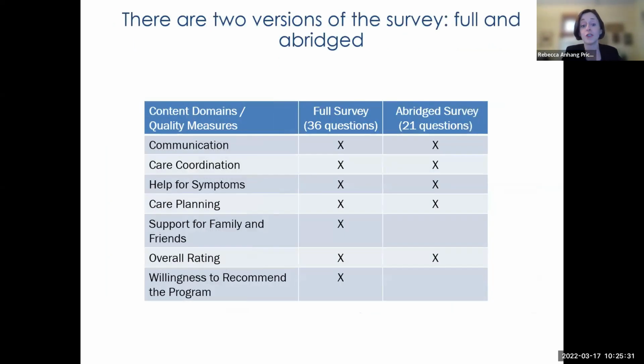So as I mentioned, there are two versions of the survey for home-based programs. There's a full version that contains 36 questions, and an abridged version that contains 21. And for reference, the full version takes about 10 minutes to complete, and the abridged version about 5 minutes. We really try to keep the language as clear and simple as possible, which helps people to complete the survey in a timely way.